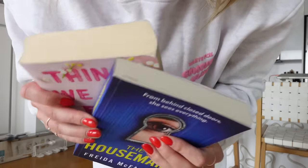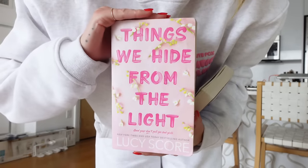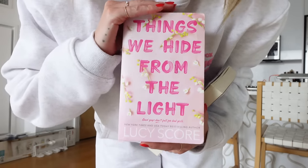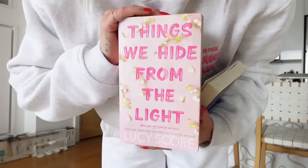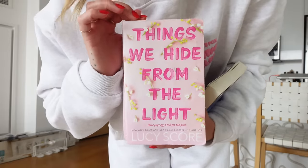I have a book update for you. I did finally finish Things We Hide from the Light. I read the first book in the series, Things We Never Got Over. I loved that book. I did enjoy this book, but it wasn't my absolute favorite. However, I will recommend it to you because I thought it was a good read.